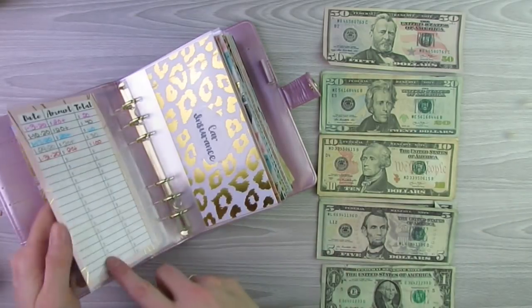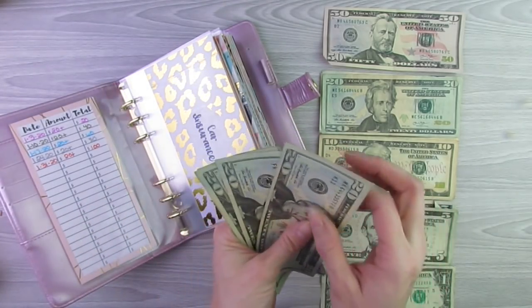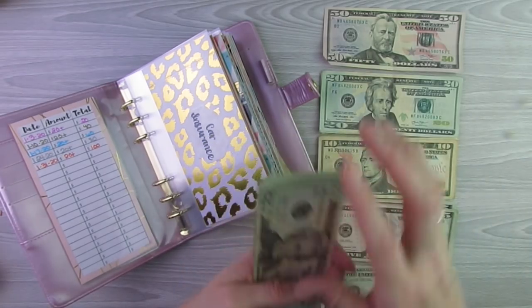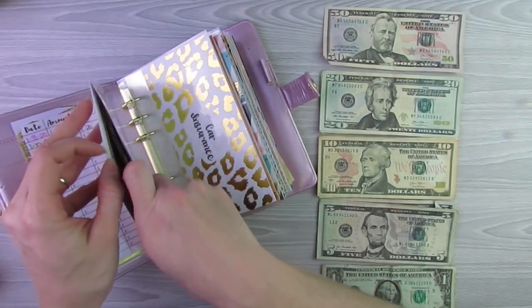Next is back to school. Last week it was at $100. I just started this one in January. So 20, 40, 60, 80. We're going to add $20 to that. So that one is going to be at $120.